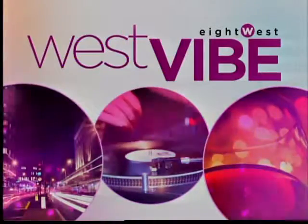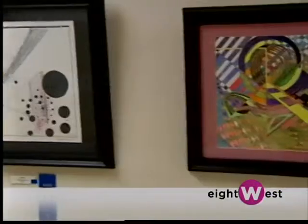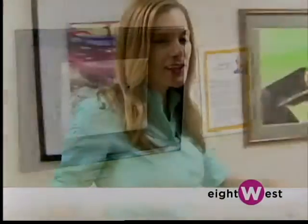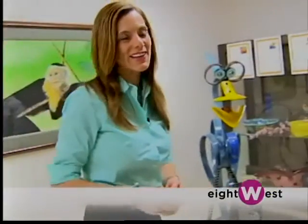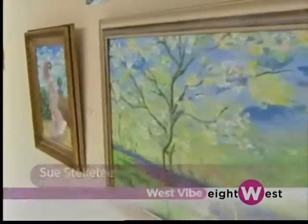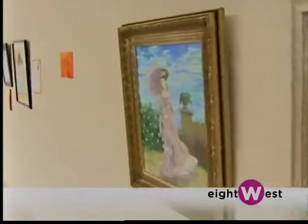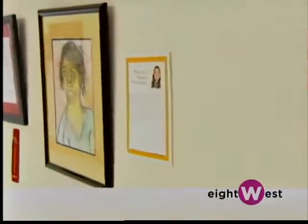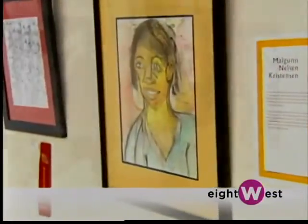On the walls of this hallway at Mary Free Bed Rehabilitation Hospital is a very special arts exhibition, and the artists themselves very unique. We are talking with Sue Steckety of the Mary Free Bed Guild, and Sue, this is really special. It is special. This is our 30th annual art exhibition here at Mary Free Bed. There are 35 artists who all have physical disabilities and are displaying their works from now until the end of the summer. Many of them have been patients here at Mary Free Bed.